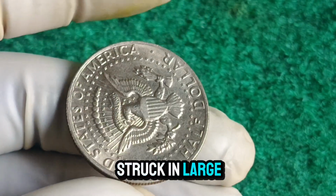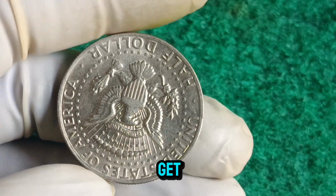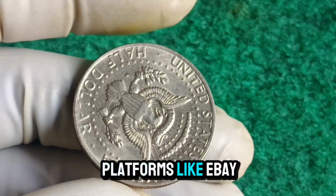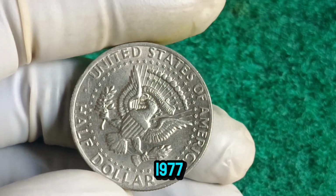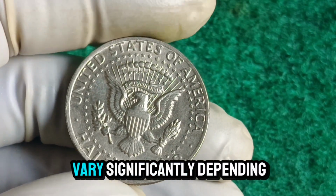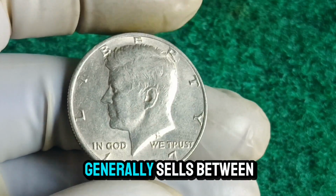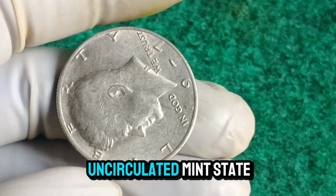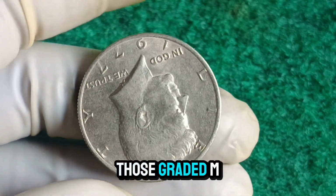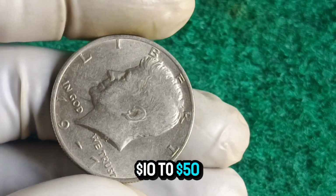These coins were struck in large numbers, but not all were treated equally, and that's where things get fascinating. On platforms like eBay, Heritage Auctions, and Great Collections, the value of a 1977 half-dollar can vary significantly depending on condition and rarity. A circulated coin generally sells between 75 cents and $2, but coins in uncirculated mint state, especially those graded MS-65 or higher, can fetch anywhere from $10 to $50.